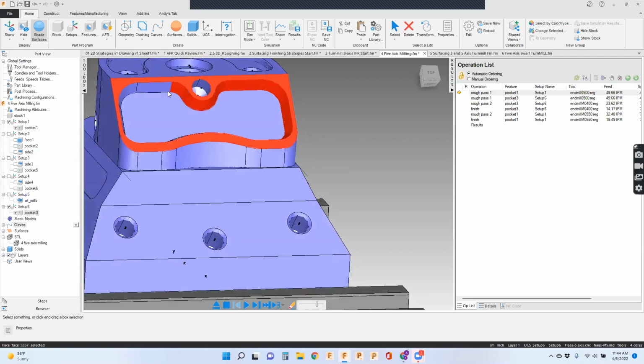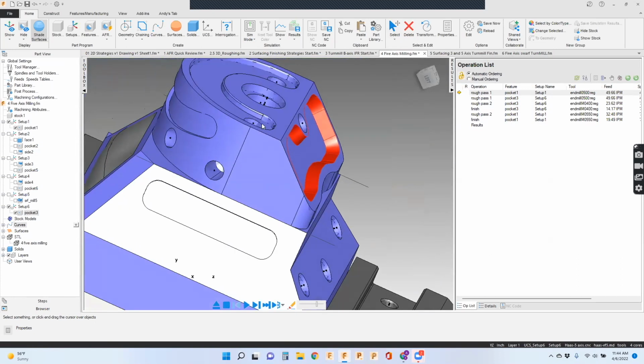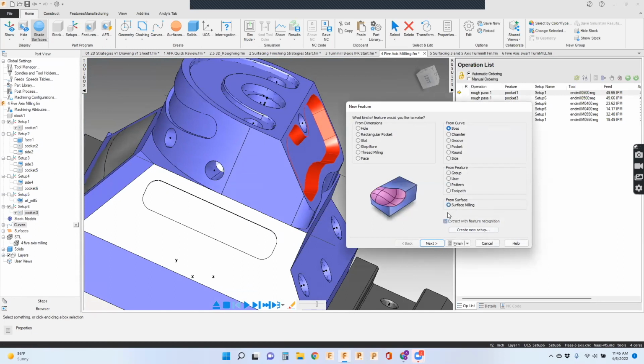Sorry, I'll get rid of that top one here in a second. So we have different selection modes where you can click all at once, which you saw can be kind of tedious, or we can do a drag select like I'm doing here and just paint over it and say, okay, I want a feature. This will be a 5-axis swarf.